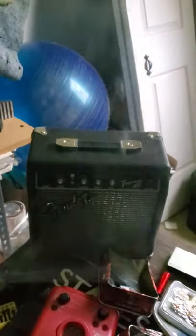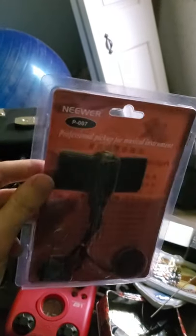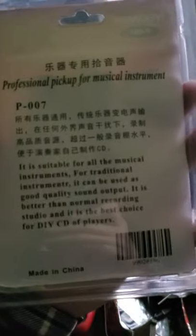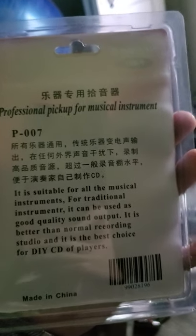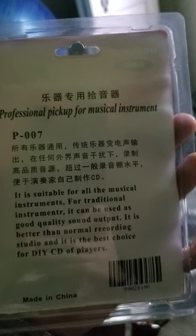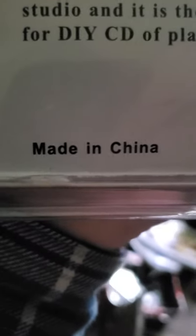Probably dangerous piece of broken plastic. Fresh contact mic for when one of its cheap Chinese brothers bites the dust. Also has this incredibly misspelled package on the back. "For traditional instrumenter, can be used as a good quality sound output. It is better than normal recording studio, and it is the best choice for DIY CD of players." As if we couldn't already tell.